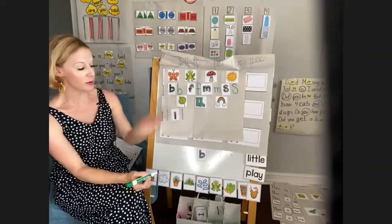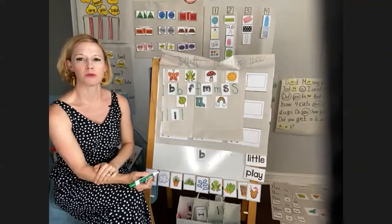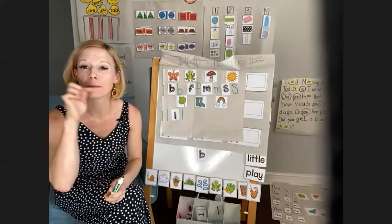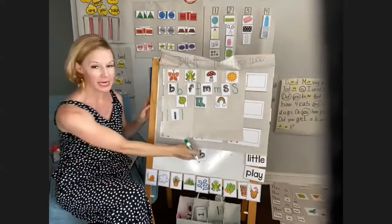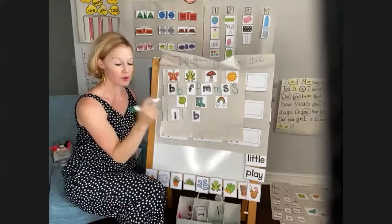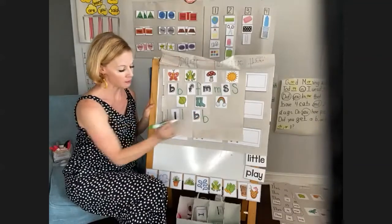All right, the next one is boots. What sound do you hear at the beginning of boots? B-b-b. And remember, we make a line with our mouth, so we know we have a line first, right? So here's the boots, and watch how I make it. Straight line down, come up and make a belly.